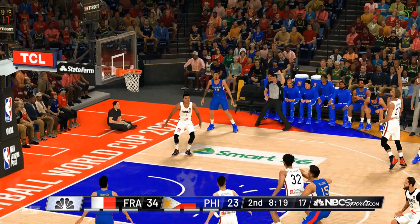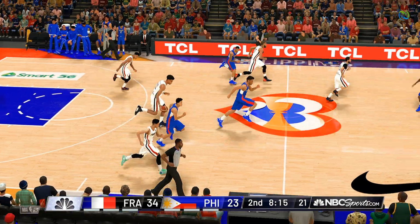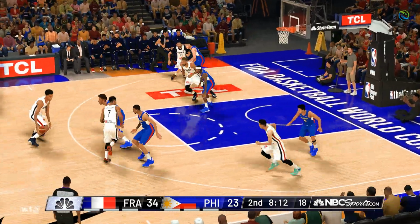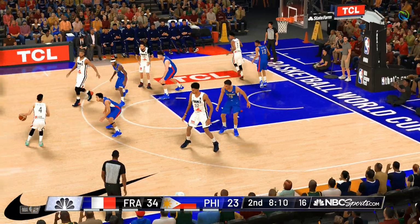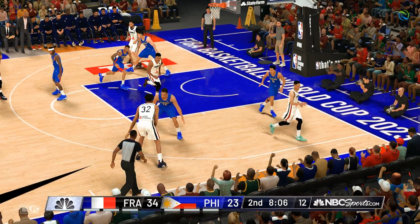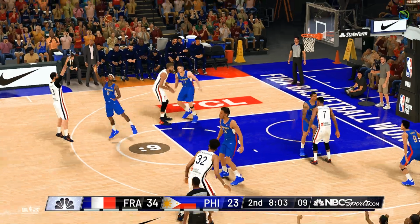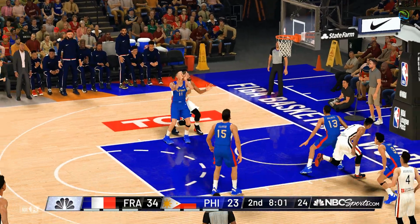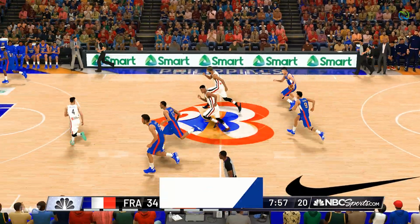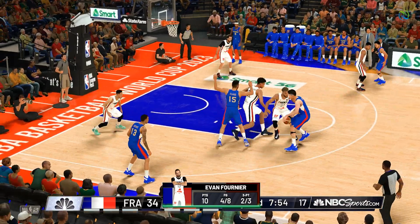Clarkson for three. It's up and it's off the mark. He's 0 for 1. Pass to Ertl. 2 minutes now played in the second quarter. The pass to Fournier. A three ball. Can't get it to go. He's made four and just missed his fourth. He's cooled down a little bit after draining those 2 3-pointers in the first quarter.